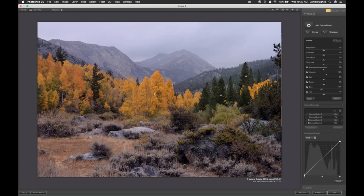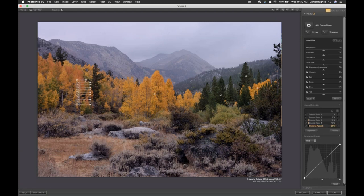And we can take advantage of these things, especially with an image like this that has this foreground, middle ground, and background. And we can really direct the viewer's attention through the image very quickly and easily by simply adding these points and then increasing or decreasing the adjustments we need.